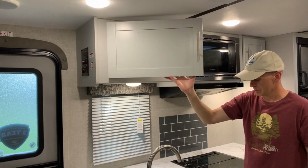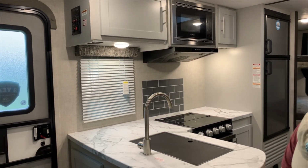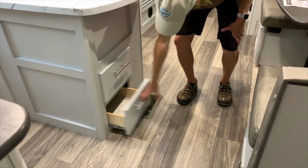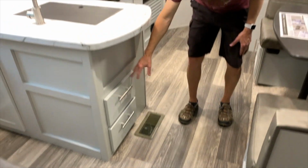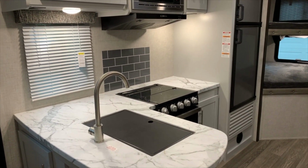Lots of cabinet space. I like that it does have drawers. It has a couple drawers here. Deep drawers for things like utensils, etc. Top and a bottom drawer. Now that's different from the 19. The 19 only had one drawer, and the 2020 has two.